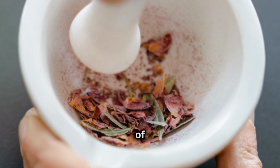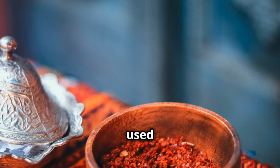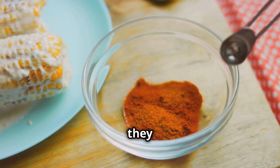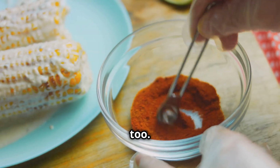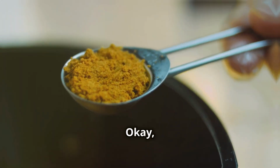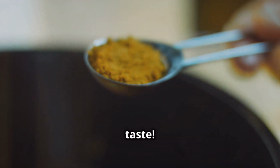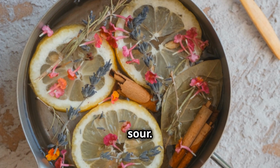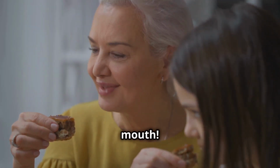This spice is one of the real oldies, no wonder people have used it for years. Not only do they use it in cooking, they use it for medicine too. It's amazing. Okay, let's talk about taste. Sumac is tangy, like a lemon, but not quite. It's a little sour. It wakes up your mouth.